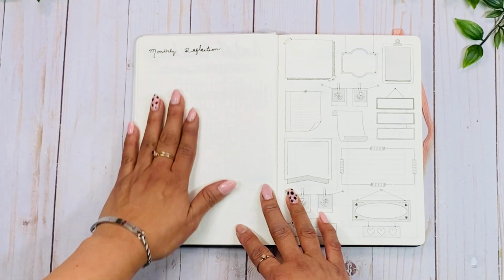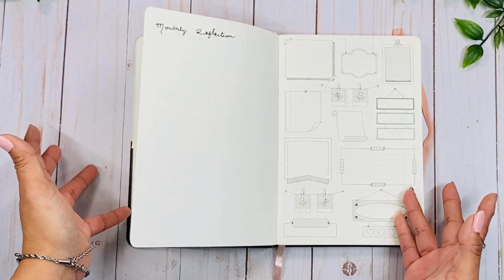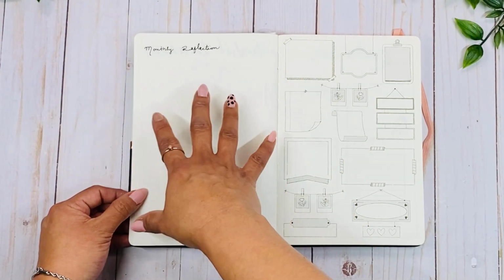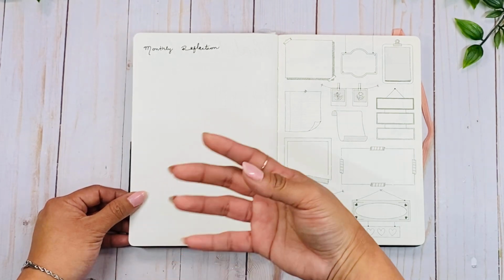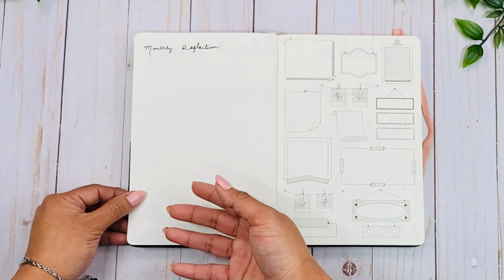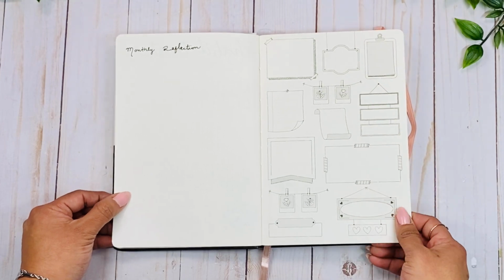And then I want to do a monthly reflection because I want to see what worked for me and what didn't. And if something worked for me, I want to write it down, so I can be optimistic that yes, keep doing what you're doing, maybe do more of it, maybe it didn't work because you didn't do more of it. So I really want to take care of my leg, particularly.